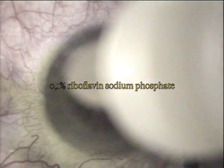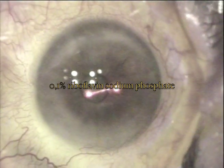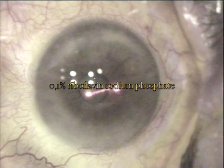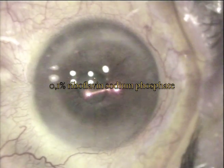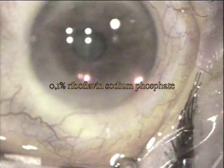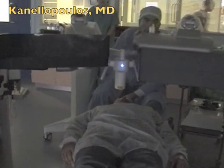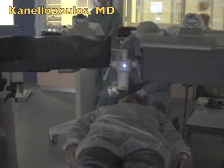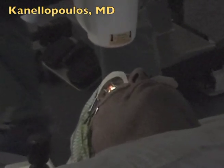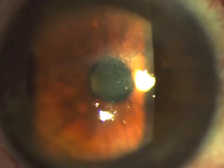This is 0.1% riboflavin sodium phosphate solution. We do not use the dextran-diluted riboflavin. So same concentration, 0.1%, but sodium phosphate. And then we'll use the KXL Avedro device, you'll see momentarily here, set at 10 milliwatts. We have pioneered the use of higher fluence in collagen cross-linking, and here it is positioned over the patient for a total of 10 minutes. So 10 milliwatts for 10 minutes.